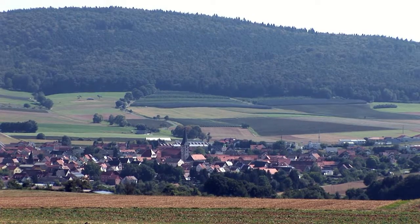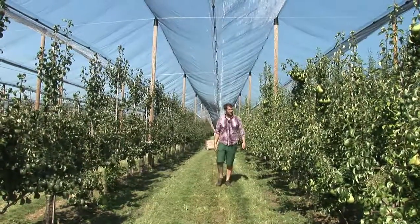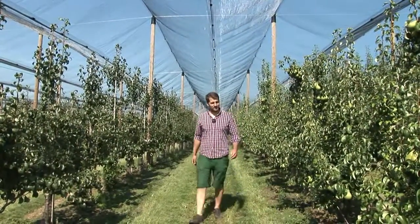Here you see the orchard fields above the village of Röllbach. Ever since there were orchards here, dryness has been a constant worry.